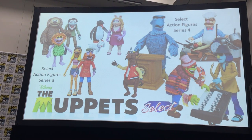Muppets Series 3 just hit stores recently. Not at Toys R Us. These are only available at comic shops and specialty stores. So if you've been looking for the basic versions to show up at Toys R Us, head to your local comic shop, see if you can order them in if they don't have them. Go to an online retailer, Entertainment Earth, Big Bad Toy Store, Amazon. Series 3 is out and available.